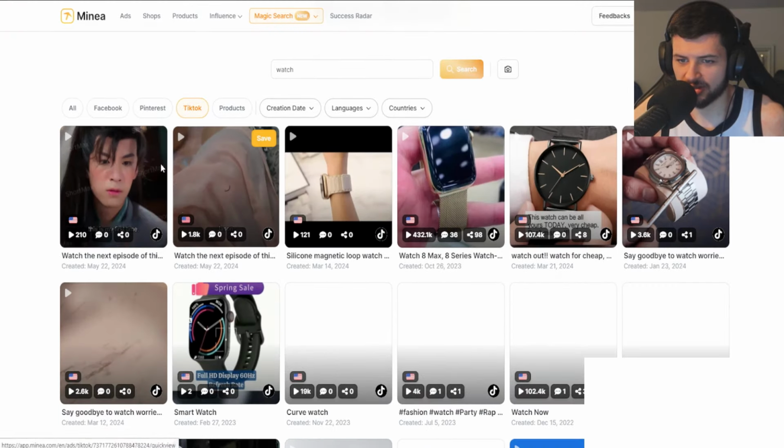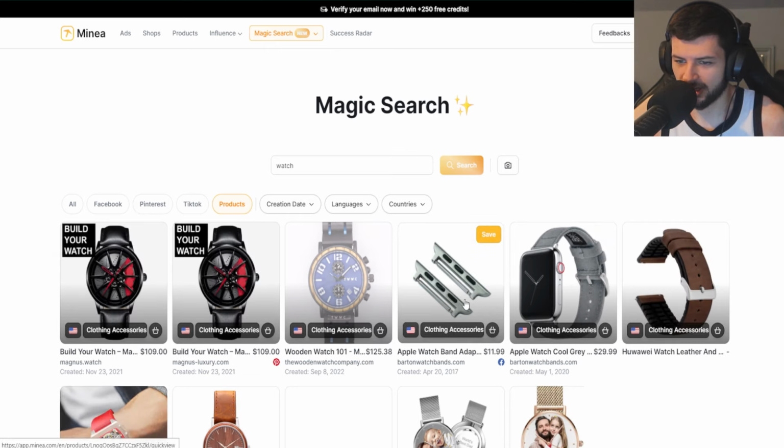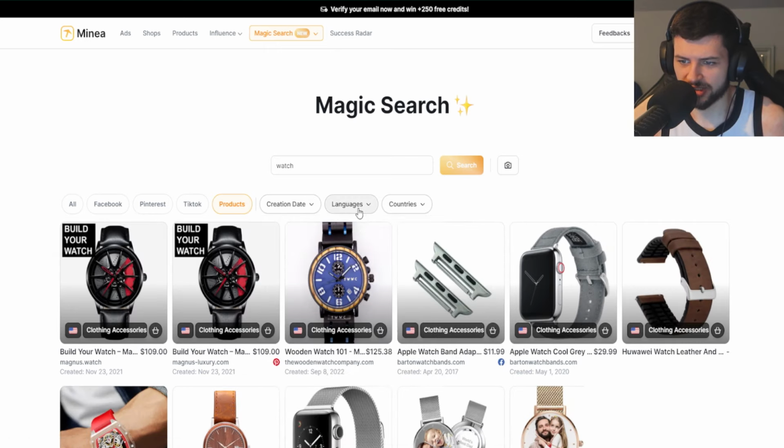And we can also scope out TikTok and also Pinterest. And specifically, if we click on products, that'll show us products, I guess, rather than ads. And we can also have a look at creation date, languages and countries. So they've definitely really improved this feature.